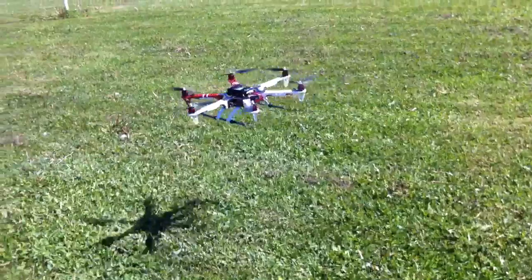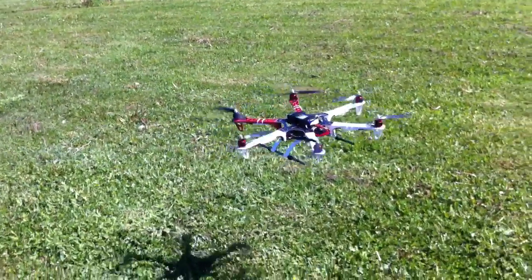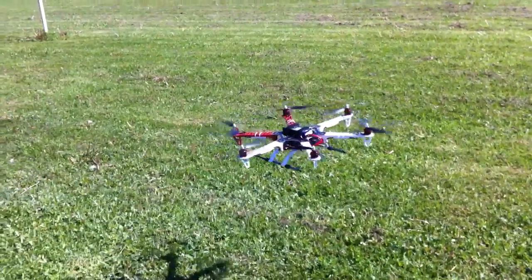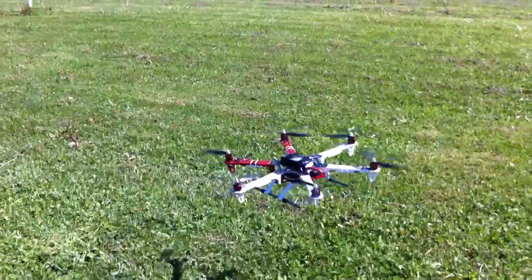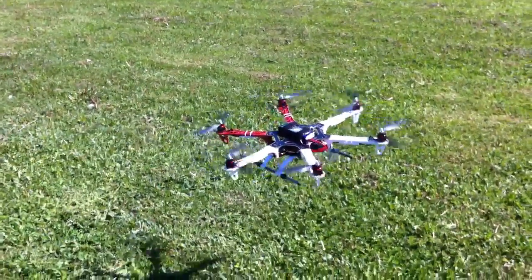Just to let the battery run down. Amazing, 6 motors, you can have 5 minutes. Five and a half minutes, wow.